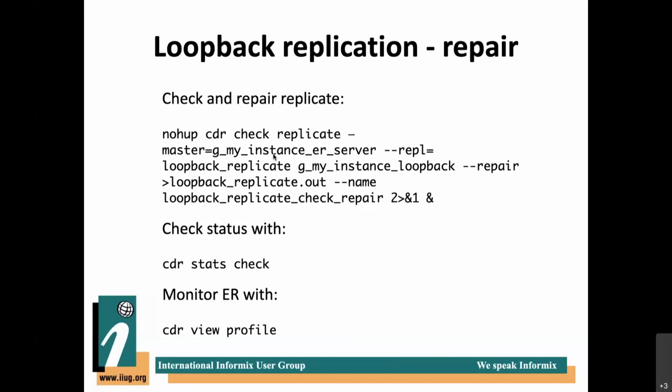So I've already explained how CDR check works. CDR sync works quite differently. It creates a new shadow replicate and attempts to copy all the data across into that shadow replicate before switching it with the existing replicate. I believe that's how it works. I don't recommend this. For large tables, it does have a few issues.